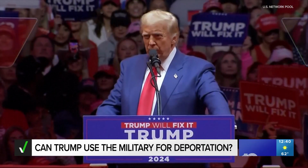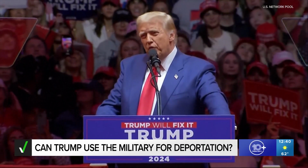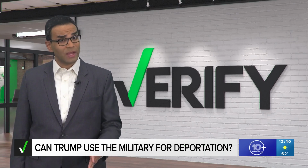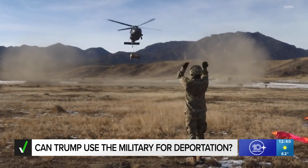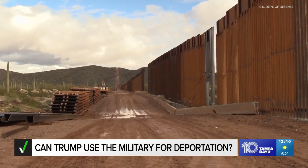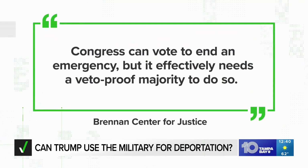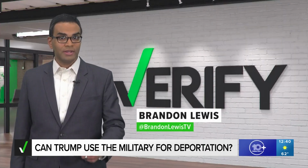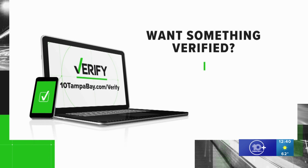Our legal experts say Trump's declaration of a national emergency would help speed up the process, bypass some legal arguments, and free up funding, similar to how he diverted funding from the military during his first term in office to build parts of the border wall. The Brennan Center says only Congress can vote to end an emergency, but it effectively needs a veto-proof majority to do so. With your Verify, I'm Brandon Lewis.